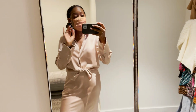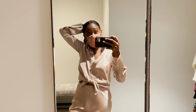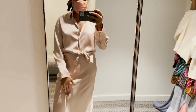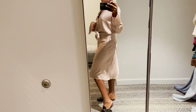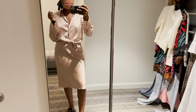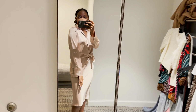I've been trying to be very intentional with my purchases lately and mindful of what I already have in my closet, and I just love how I can style this top and the skirt separately or together. There's just so much versatility, whether you want to do sneakers with this, heels. I just love the set. I love it.